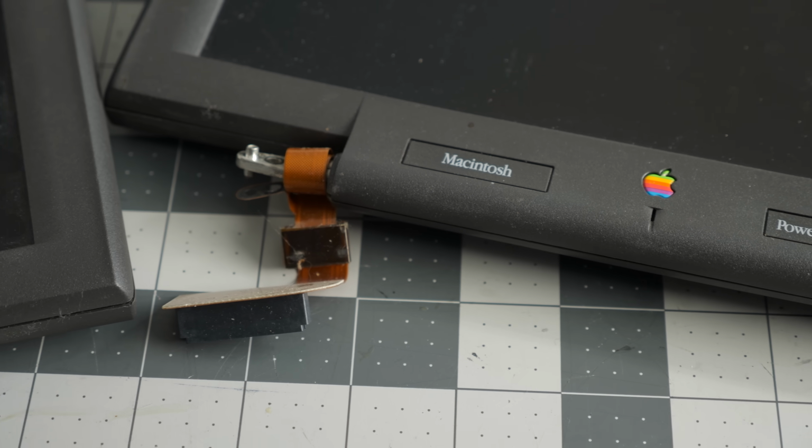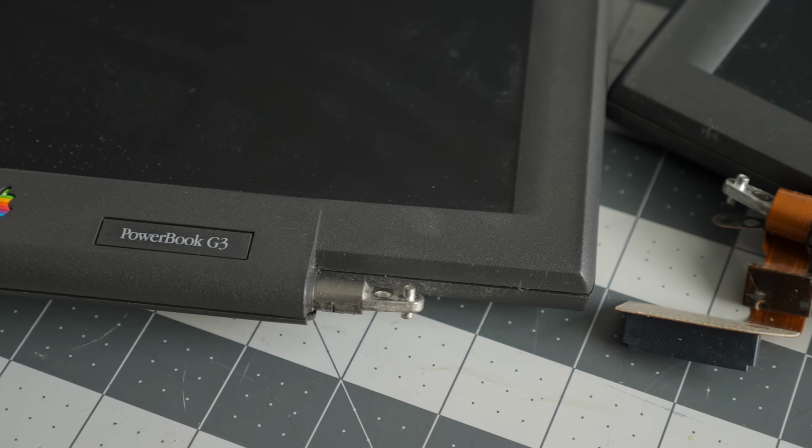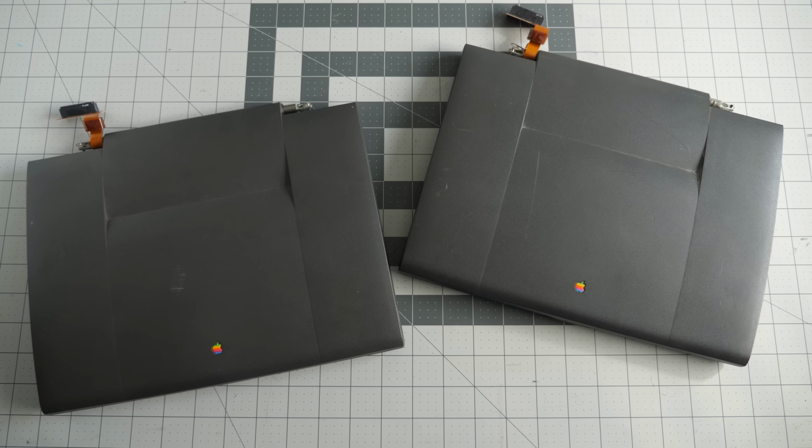On to the last problem, the display housing. I needed to disassemble both of them so I could swap their outer plastics. The G3's rear housing had a few more scratches, though the latch on the 3400 screen was a little bent.